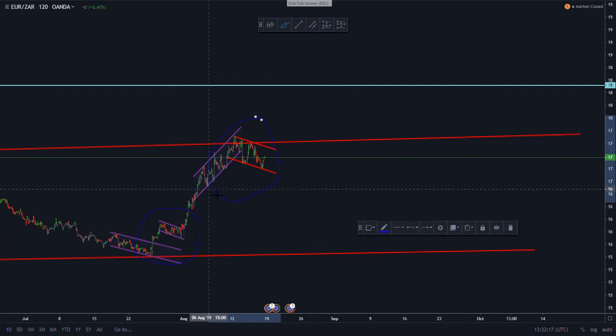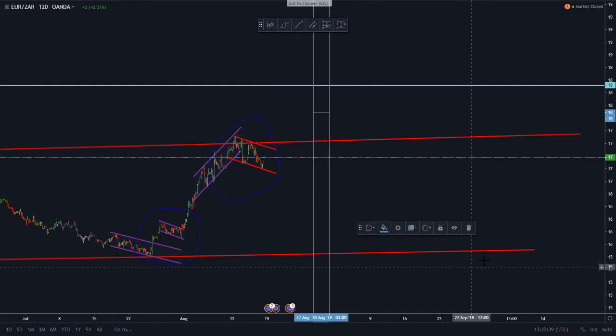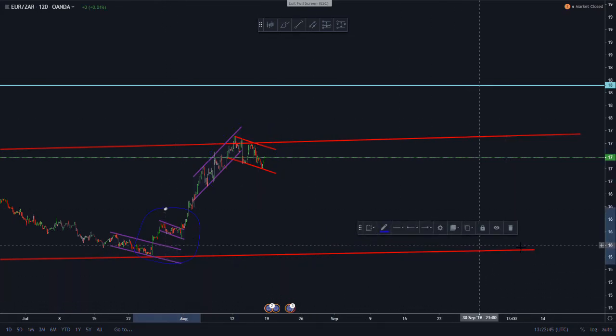As you can see, we have impulse, correction, impulse, same as here, impulse, correction, impulse. So what we are looking for is the same concept: correction, then we continue, impulse, correction, then we continue to the upside. This is what I'm looking for. Let me delete this. These circles are deleted.